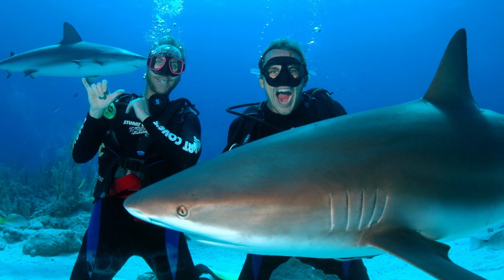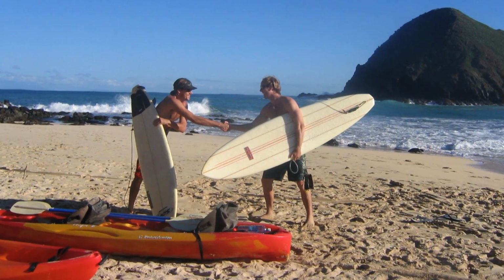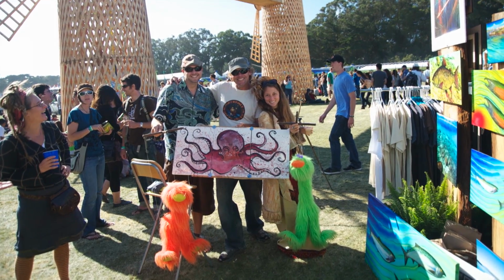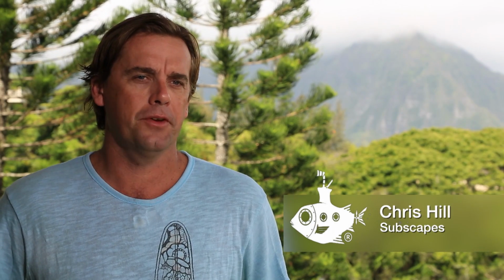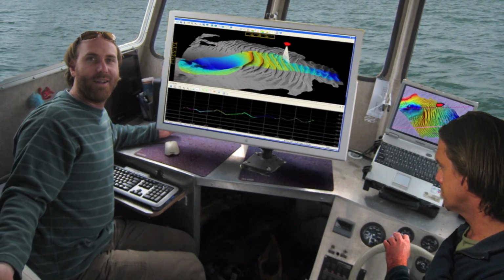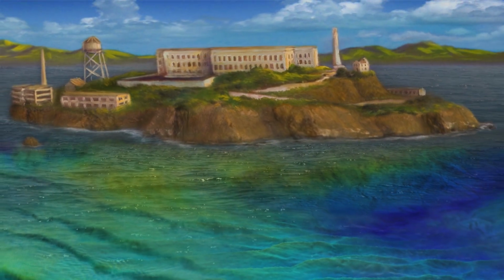With a common love for the ocean, travel, and fine art, it didn't take long for these best friends to develop the idea for Subscapes. It was actually out in San Francisco Bay. I was helping him on a hydrographic project where we were mapping underneath Alcatraz. And we were on the boat doing this job, and we were looking at the imagery from underwater, and we're like, wouldn't it be cool if we put the above-below water together? And it just hit us.